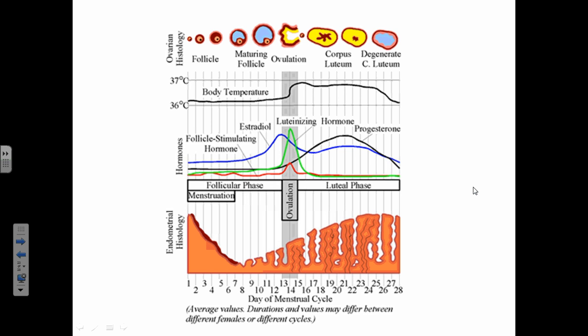What's going on with the endometrium? And then in the middle, we're looking at hormone levels. We'll talk about those in a second. A little bit further up, we're looking at body temperature. And a little bit further up, we're looking at what's going on in the ovary. So let's start off by looking at the endometrium here for a second. What happens at day 1 of the menstrual cycle? How do you know you're at day 1? That's when the bleeding starts. And that's happening because what's happening to the endometrium? It is coming out. It's peeling off.